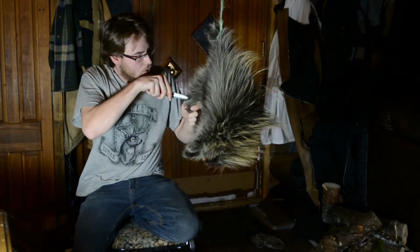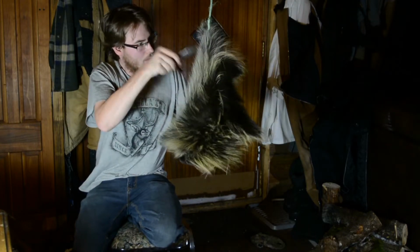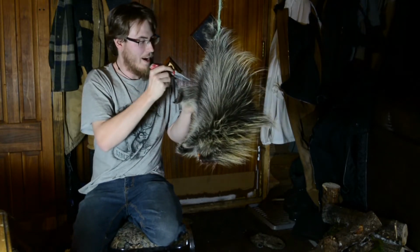So, you start just like you do any other fur bearer, right up the back legs. Just be really careful of the quills. That's the only difference between this and any other fur bearer. You are going to get hurt really badly if you're not careful.